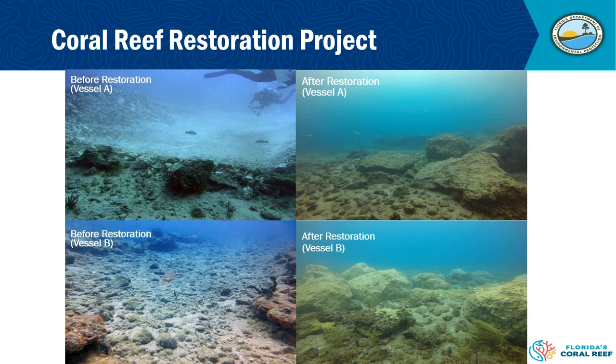But there are still some corals here, and it's turning into a pretty nice example site of seeing actual natural recruitment and long-term success at the site. So hopefully our report will show that soon. If you have any more questions on that, feel free to follow up with me later. But we are excited about this project.